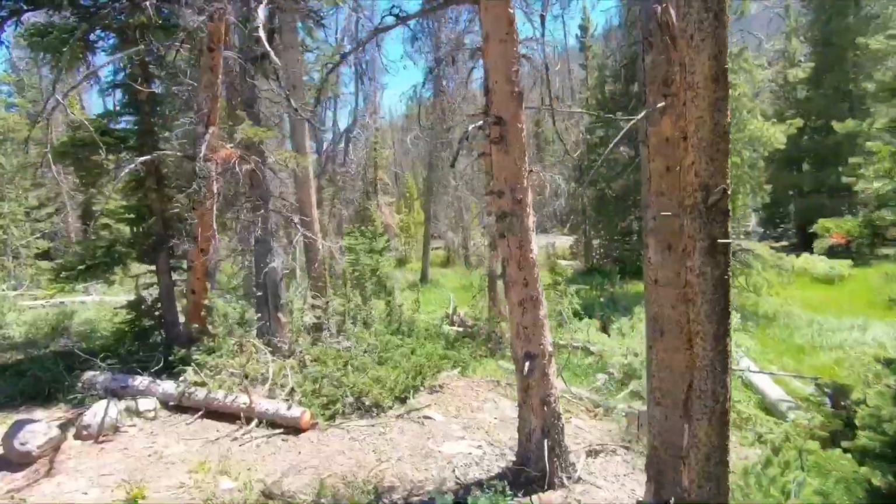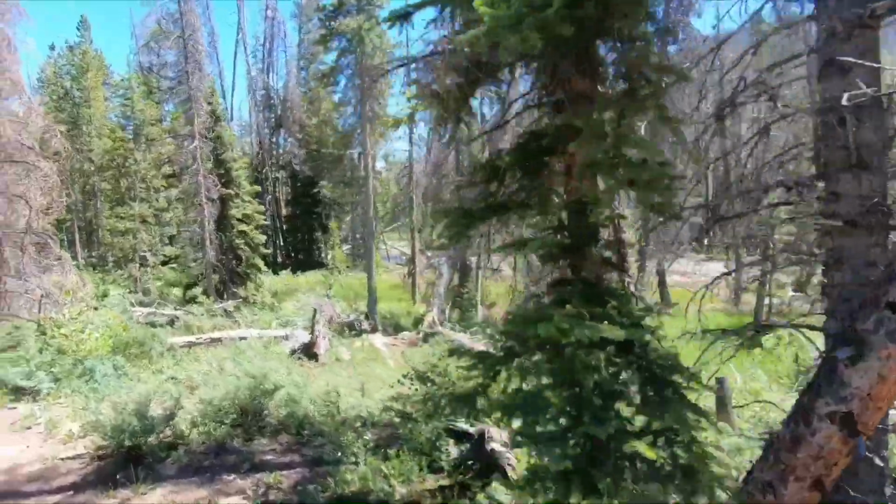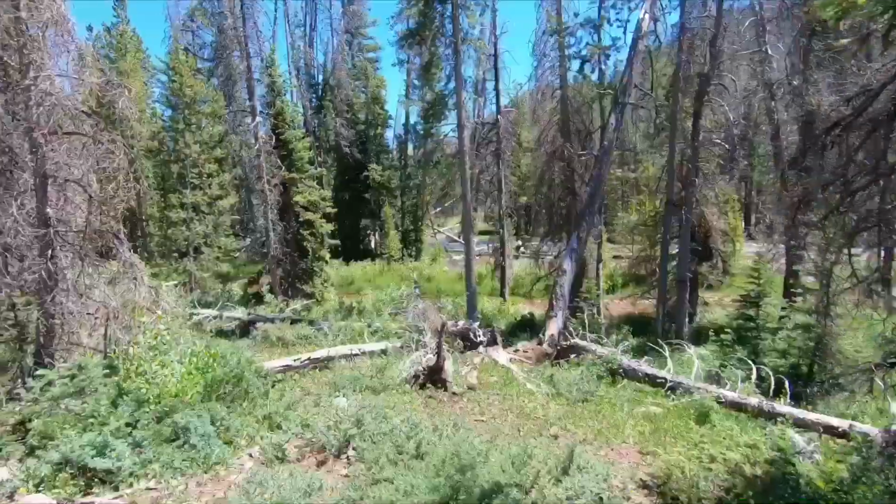Here's a glance of the river. It sure has come down quite a bit over the last 2 weeks. It's dropped in half.